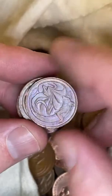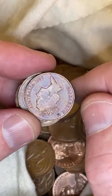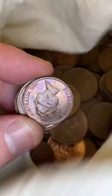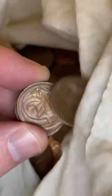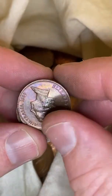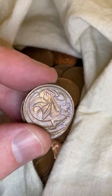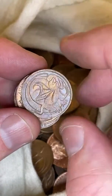Whoa, I like that. It's pretty cool. Bit of toning on that one, bit of the purples coming through on there. That's pretty cool. It's a 1989, so the last year they made them for circulation. Just going to give it a slight rub just to see if that dirty spot might lift a bit. I'll put that into my toned pile. Toned coins. Yes, I like to hold on to the toned ones.